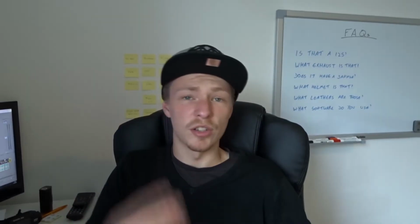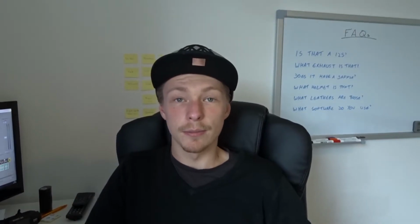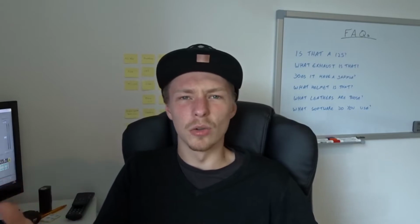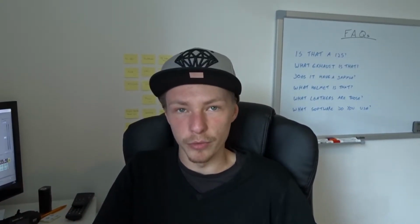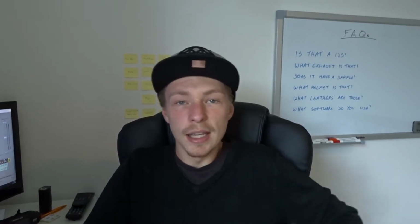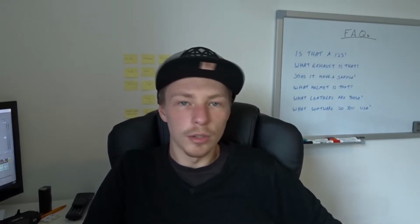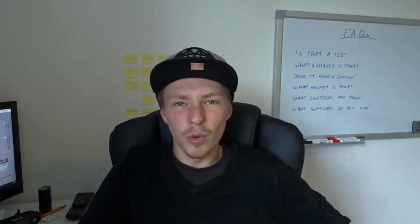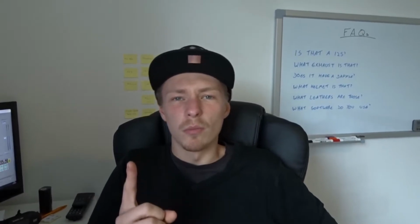Which brings me on to question 3. Does your exhaust have a baffle? Yes. And no, it's not in. Obviously, to make the exhaust road legal, they have to sell it with a baffle, but it can be removed. So I removed it. Although the baffle is in the bike, under the seat, not the exhaust. But there is a baffle there, just not where it should legally be. And by the way, to get it out, it's one bolt.